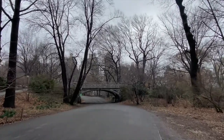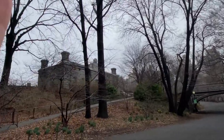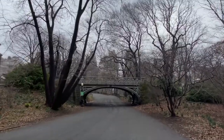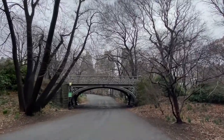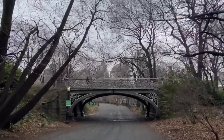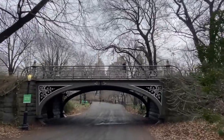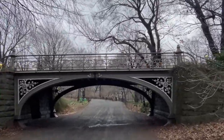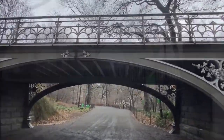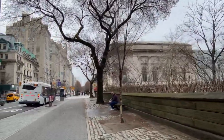So we're taking the dirt path to get across instead of around the reservoir, which is just up there. We're going over here so we can get to the museum. But I swear, every single bridge here in Central Park is unique in its own way. Beautiful. Okay, we made it to our destination.